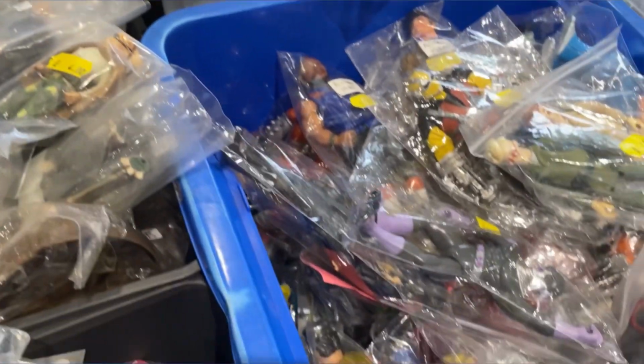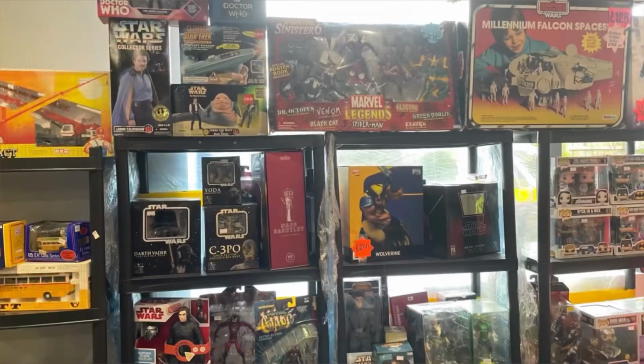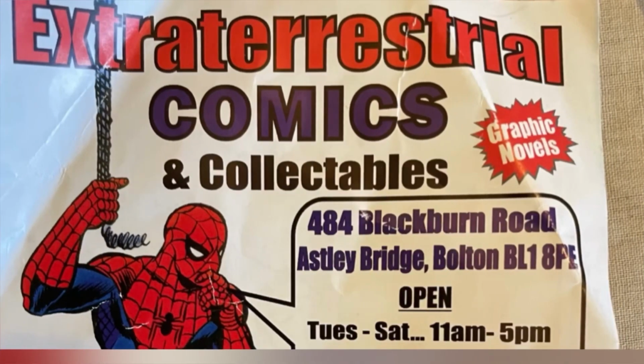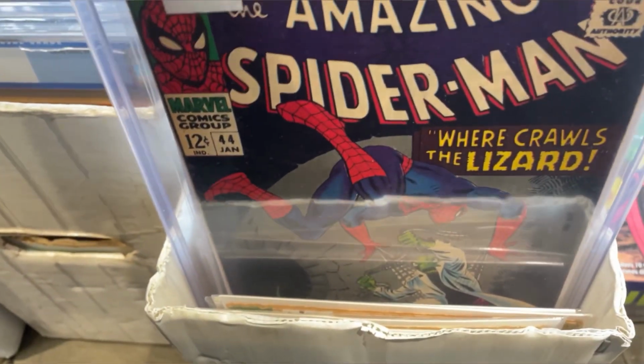Now, normally at these toy fairs, you see a lot of this kind of stuff and you see the odd comic book seller. But on this occasion, there was a tremendous comic book seller, one that I hadn't seen before at one of these fairs. These guys. Now, this seller had some massive comic book keys.